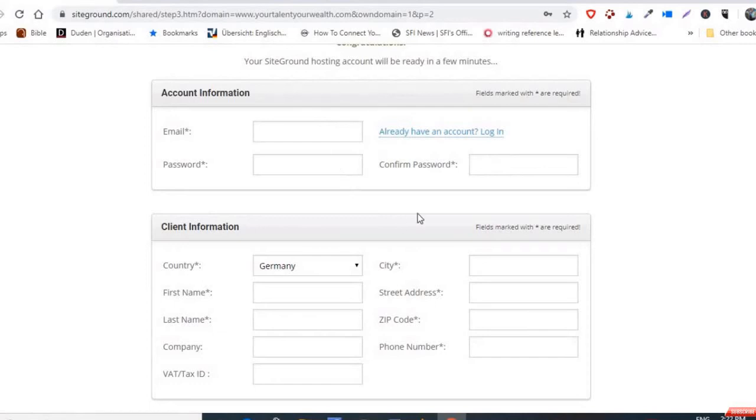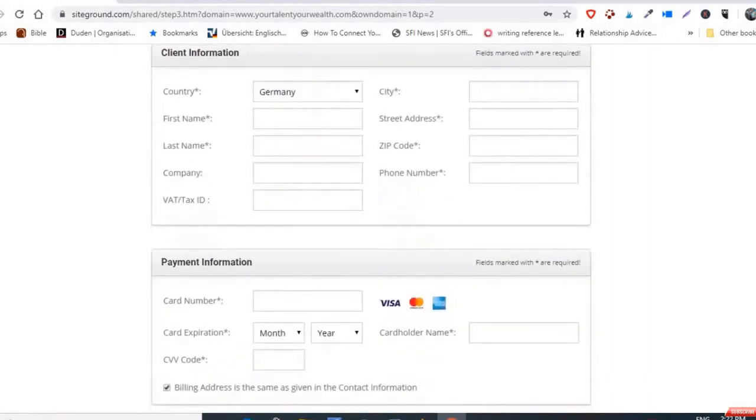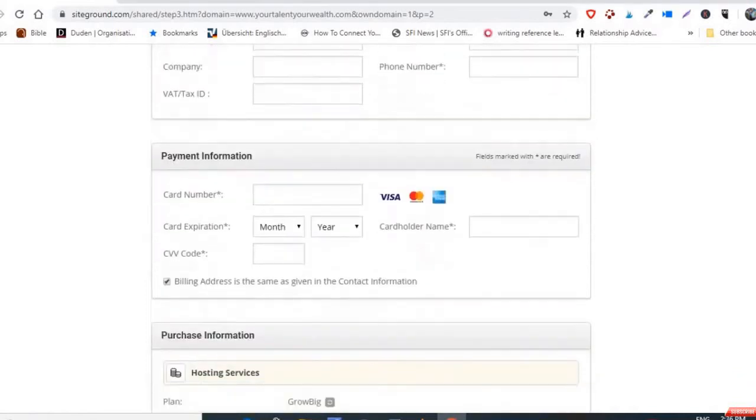Because from your Siteground account, you're going to be doing a lot of things. You're going to collect your free SSL. You have to encrypt your website with your free SSL, so it's very important you do that. And then of course register your first name, your last name, your street and all that. As for company and VAT, you can leave that blank. Put in your phone number, your zip code, your street address, and so on.